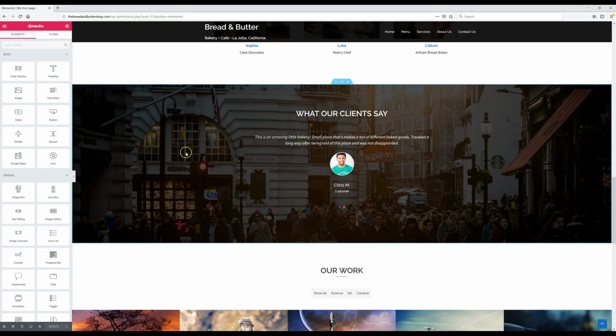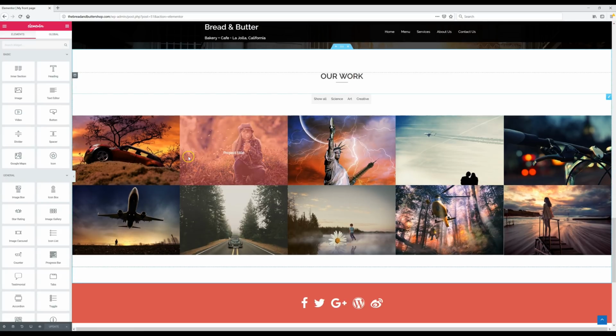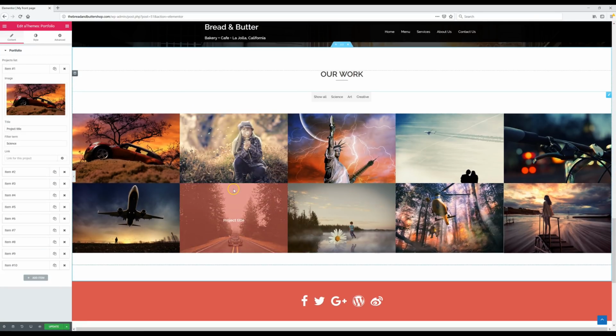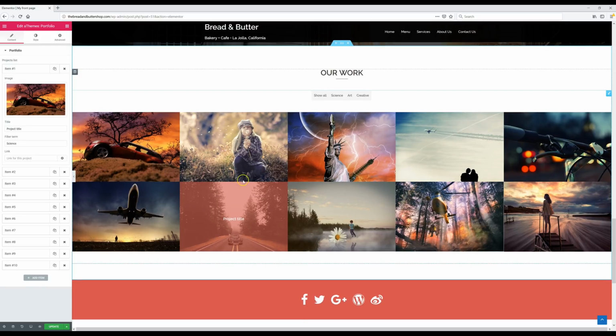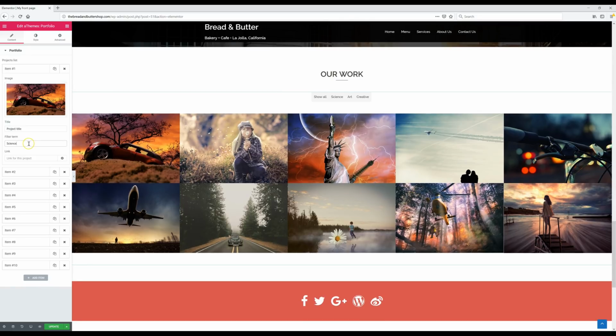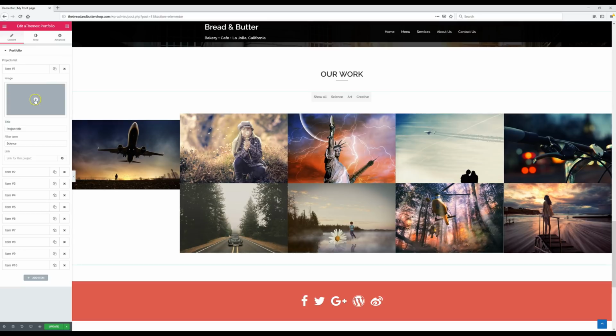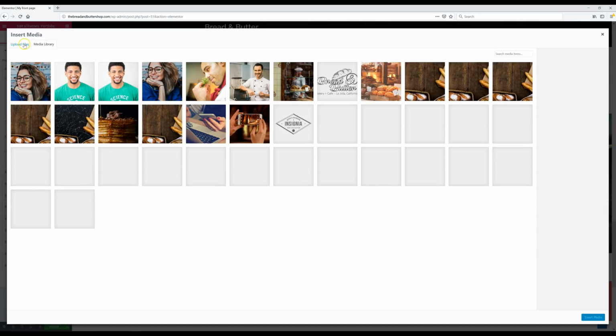Okay, now we can just scroll on down here to the next section, which is the Our Work section. And this section is basically where you're going to show examples of the work that your business does. And you can separate these images by using filter terms like they did here. But just to keep everything simple, I'm going to keep everything under one label and it's going to be called Bakery. But first what I'm going to do is get rid of this image right here and then upload my first image.